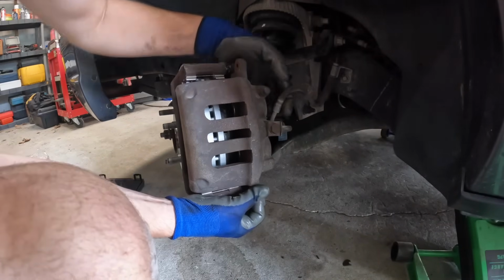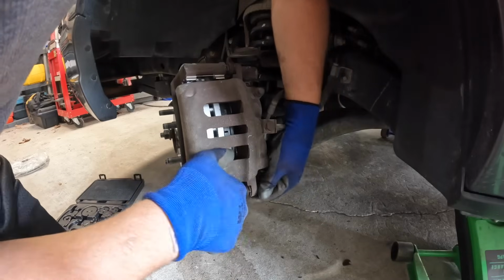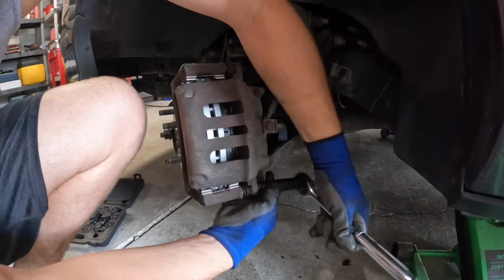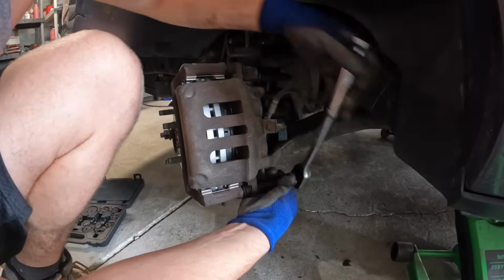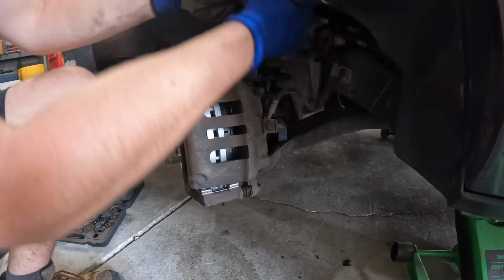Pushing these little pins, right like that. I'm sure there's a torque spec on these too, but I don't know it. They don't get as tight as the other ones, I know that. I think these just get snugged.